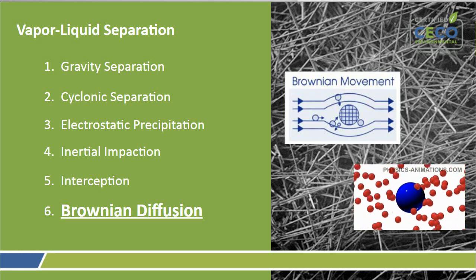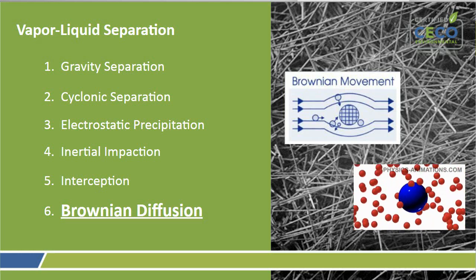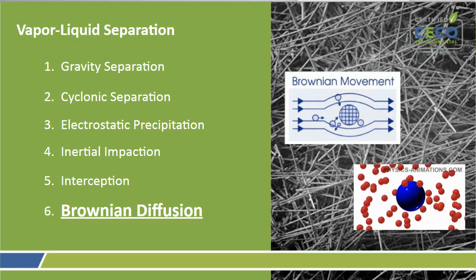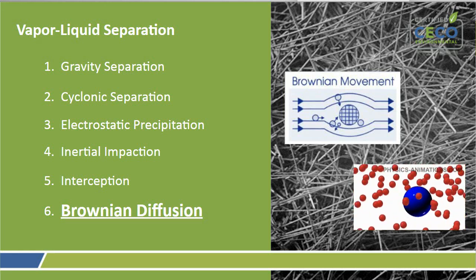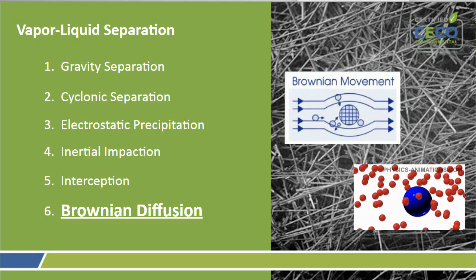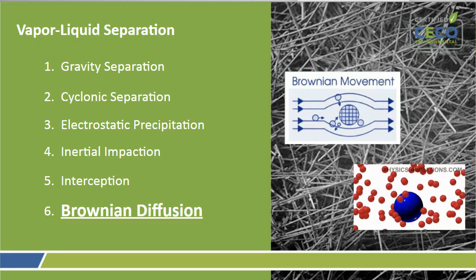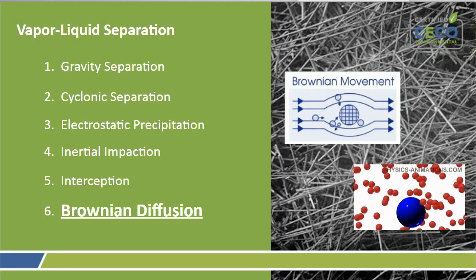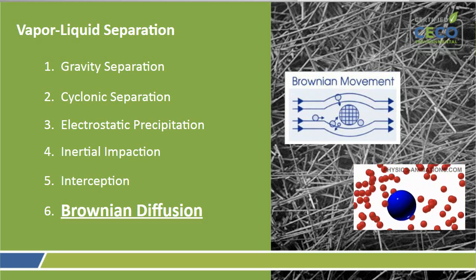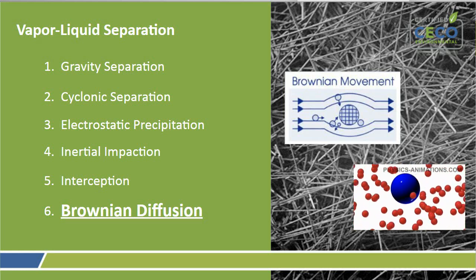If you have a large droplet, say 50 microns, the inertia, the mass, is large, so it's not going to be affected by that. However, for very small droplets, let's say less than 1 micron, the size is still very much larger than the colliding gas molecules, but those random collisions are enough to cause the droplet, or the blue ball, to move randomly. Additionally, if the droplet were even smaller, you would see it even more dramatically. So what I'm saying is, with Brownian diffusion mist collectors, the smaller the droplet, the more this random motion.